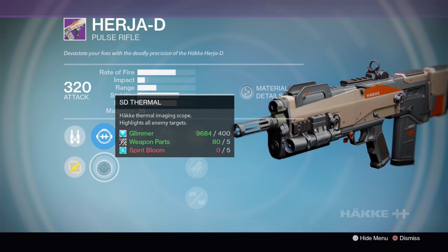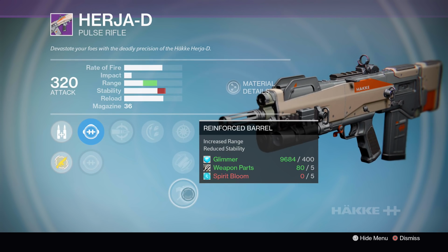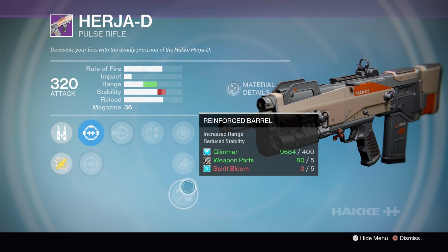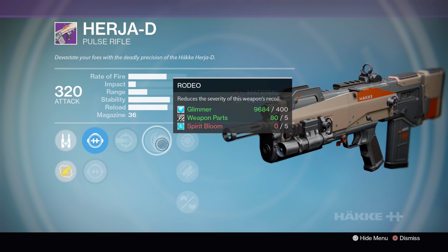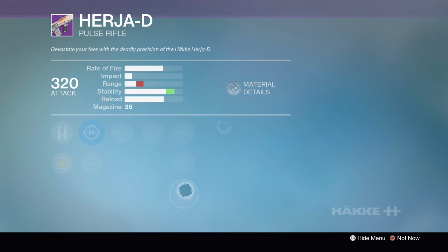Alright, next up we've got the Herja D Pulse Rifle. Roll number 1's got Head Seeker, Rodeo, Snapshot, Fitted Stock, and Reinforced Barrel. A little bit of extra range and stability on this thing, but ultimately Rodeo is a perk that virtually does nothing, so I can't really in good conscience recommend that.